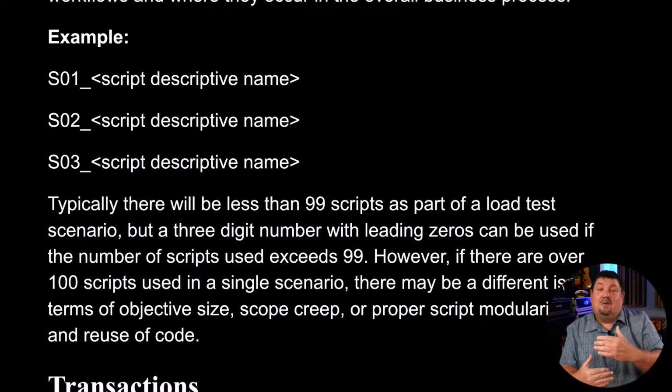You want to go ahead in your planning phase and decide how you want to name your scripts and name the transactions, because you'll want to be aware of how it's going to look in the analysis product. And this is the reason why you'll see me include naming conventions that have like S01. Script 01 is what that stands for. I always put that in there, S01, S02, S03 with an underscore, and then name it whatever I want to, some intuitive descriptive name, because if it's the first script, if it's the first business process that I'm recording, I want that to show up first.